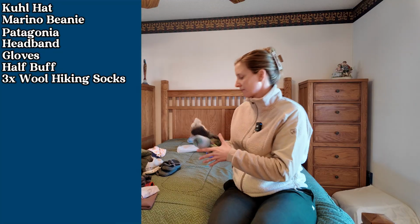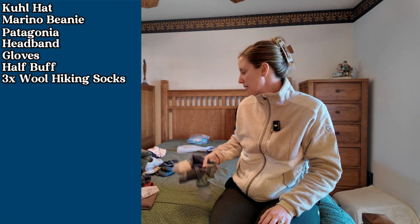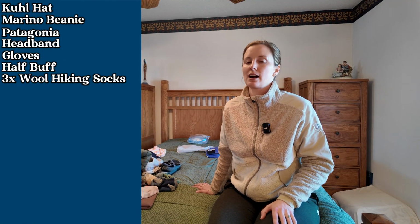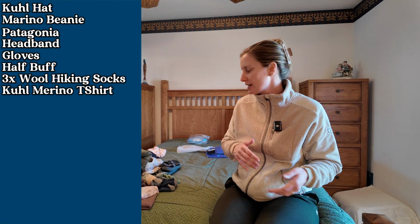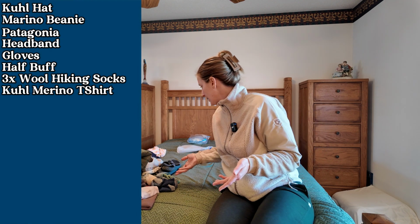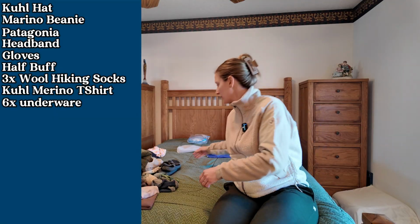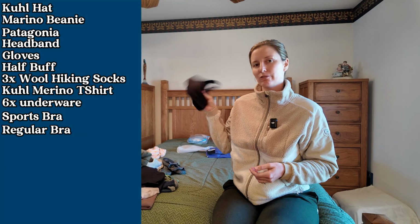So, and then I have 3 pairs of wool hiking socks. These are going to be for trekking in Vietnam, trekking in Nepal. And then I'm taking 4 pairs of socks that I can wear around the city. So I'll be hand washing those probably from time to time. Those are just little socks. And then I'm taking 6 pairs of underwear, which are not pictured because guess what? I'm not showing you my underwear. And a sports bra and a regular bra.